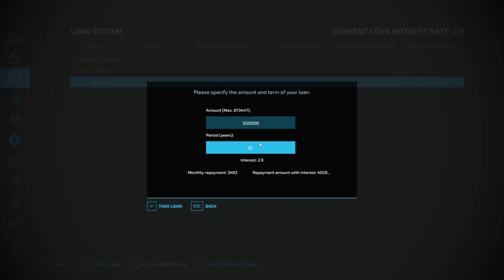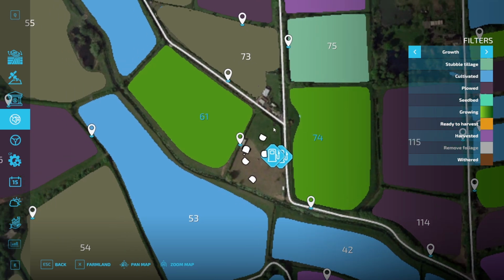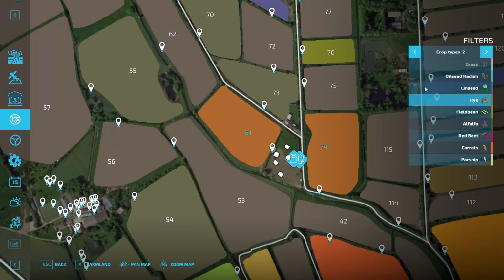So I'm thinking about taking out a loan, buying the equipment that is leased, buying a new tractor, and selling, I'll just show you, the 2 sheds and the fuel and everything that we've got on this land. And then we can sell this piece of land here, and then once these 2 fields, field 61 and field 74, are ready to be harvested, we will obviously harvest them.